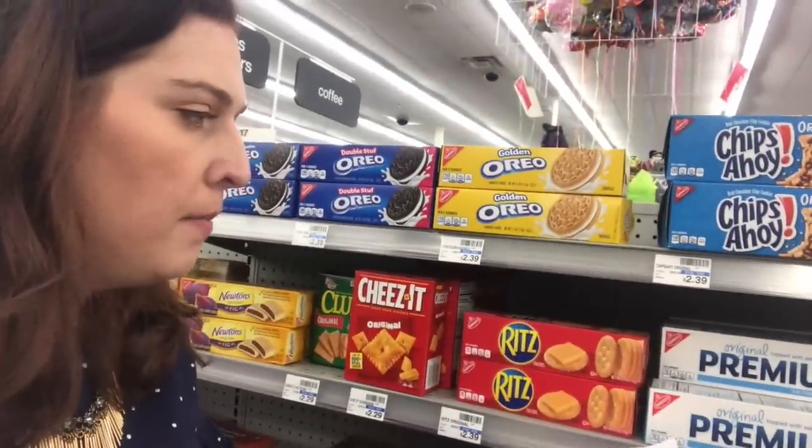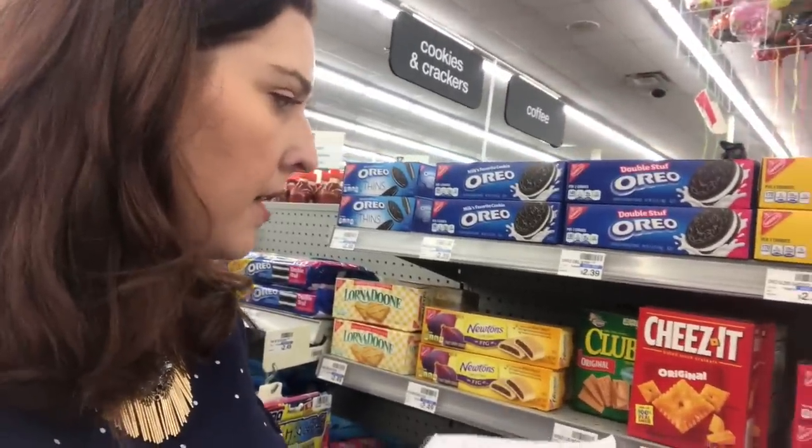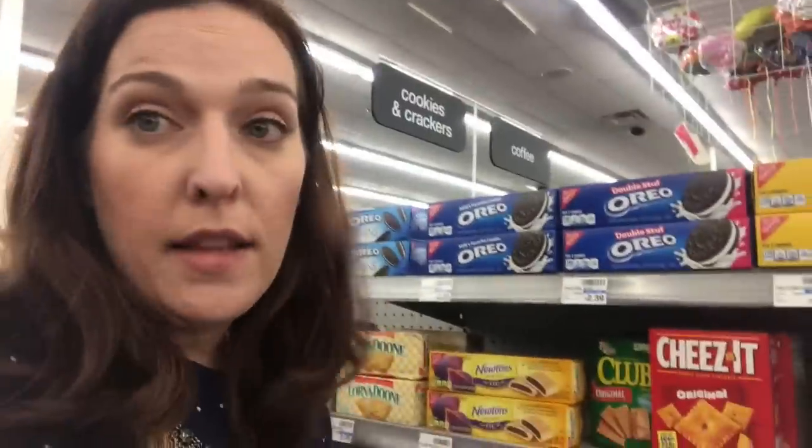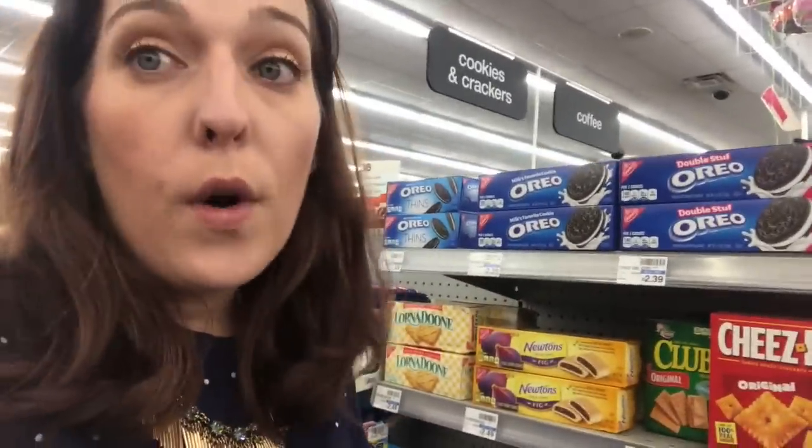Okay, so these single boxes of Nabisco snacks are priced 3 for $4. Also included are the Keebler mini boxes and the Cheez-Its, and there is a $1 Extra Care Buck back when you buy 3, so it makes them 3 for $3 or $1 a piece.